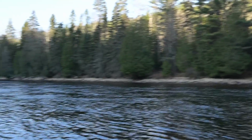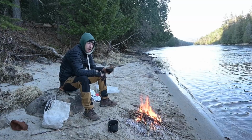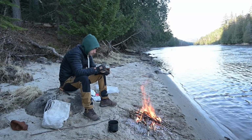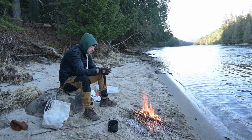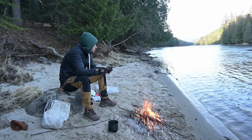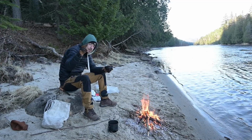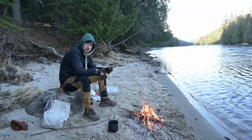Actually, where I am is the darkest spot. There's some sun on that side, some sun down there. So we'll break down camp soon, get in the water, and search for some sunlight. There's rapids right there. Rapids. Probably nothing worse than I've already come across.